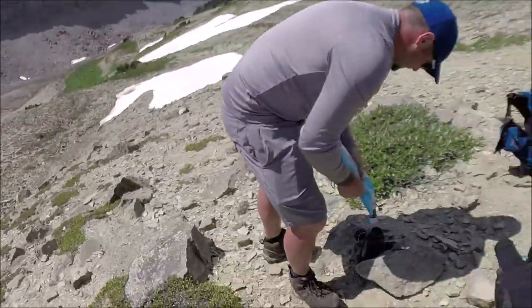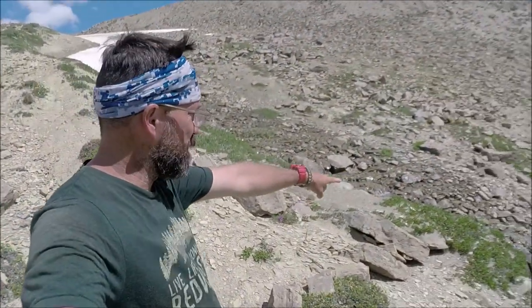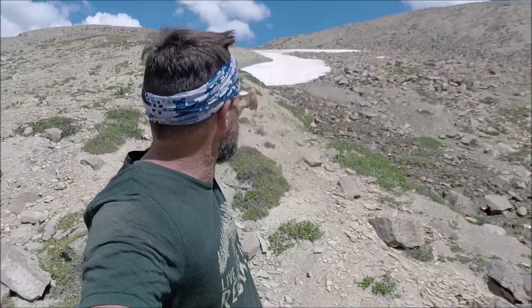Not a lot of water here, so we stopped and filtered a little bit of water. Usually I'm pretty confident drinking stream water like this because there's no animals above, but there's a red bloom on that snow, which is a toxic algae, so we'll just filter to be safe.